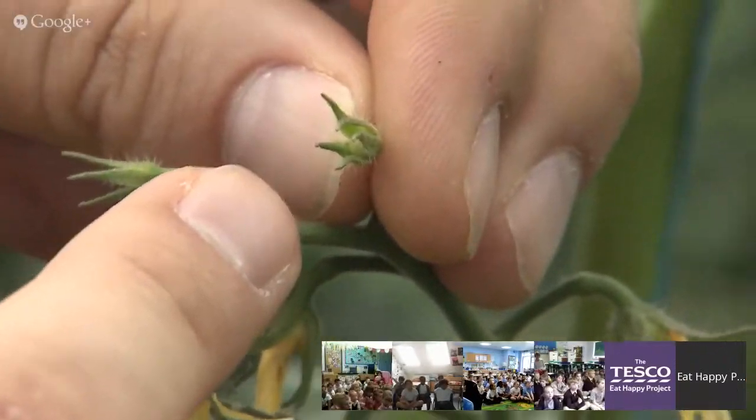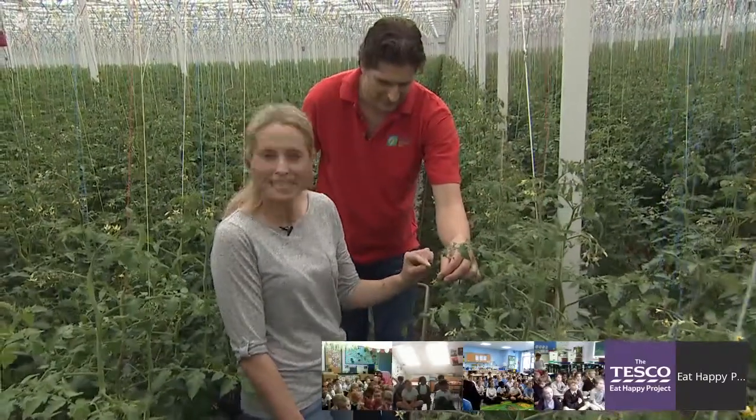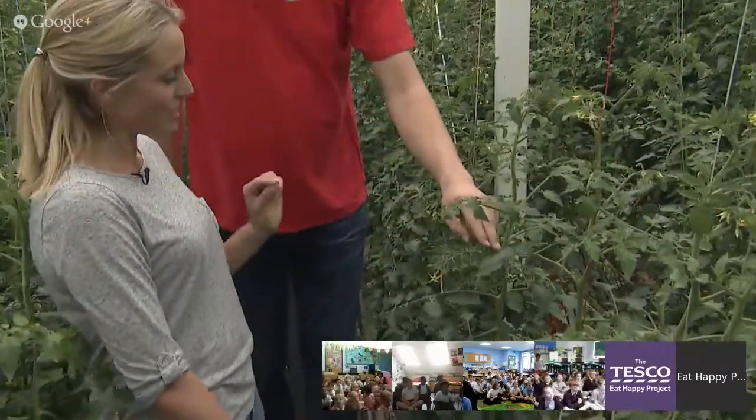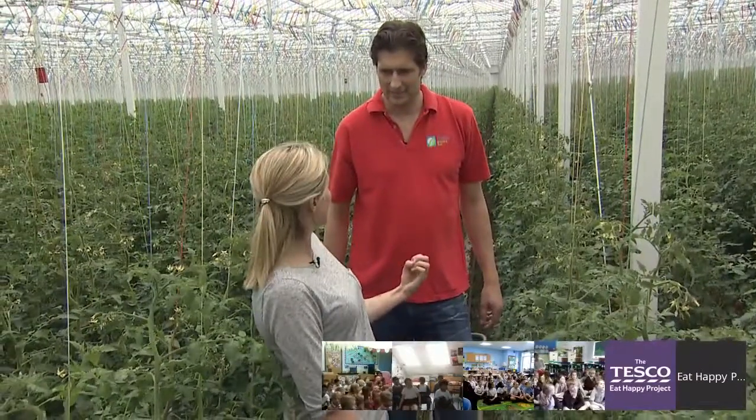Can you tell? Wow! Cute, eh? That's amazing. Like a tiny little green bead inside this little green section there. That's pretty amazing. So once they look quite orangey or red, is that when you need to pick them? Is it always by sight that you know they're ready, or do you feel them?